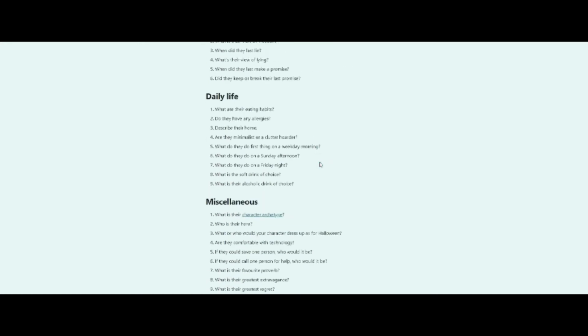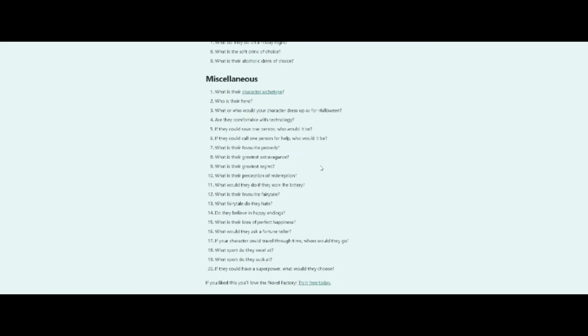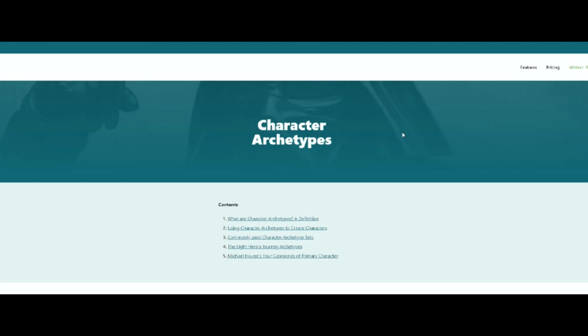Daily life is the next section. And then you have a miscellaneous section where you can pick and choose these questions, because not all of these questions are going to fit into your character or your character's world. And also, with number 1, you get a link to another helpful article that the Novel Factory has put up, and that is character archetype.